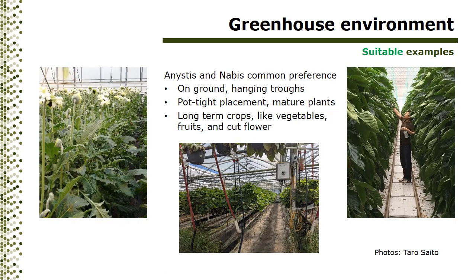So what kind of environment then is friendly to the new big-eyed bugs? They will like it where crops are directly on the ground with pot-type placement, especially with young plants, or mature plants in contact with one another. Hanging troughs work well too because it often provides a foliage-dense environment. As mentioned earlier, they do not like their habitat disturbed, so ideally they should be released in long-term crops that do not get moved around, such as vegetables, fruits, and cut flowers.